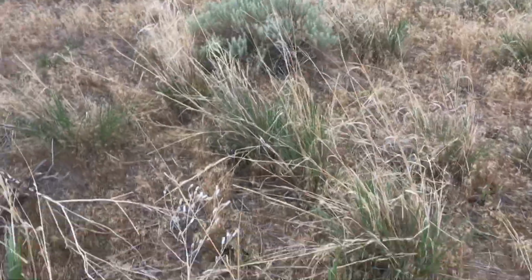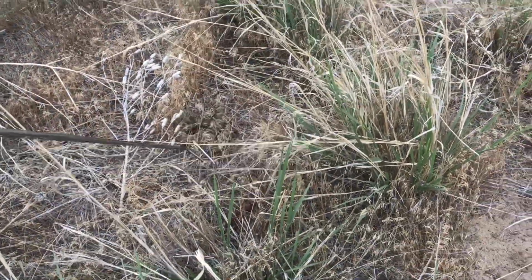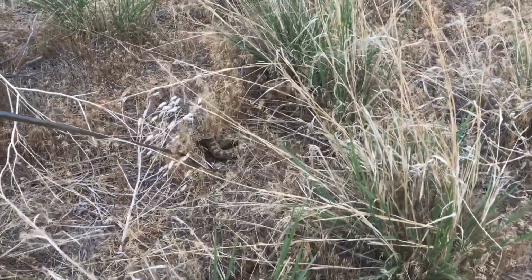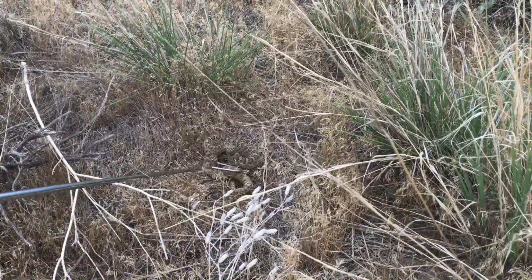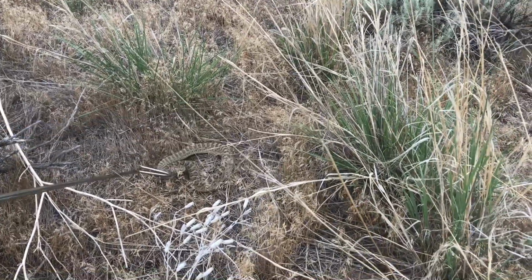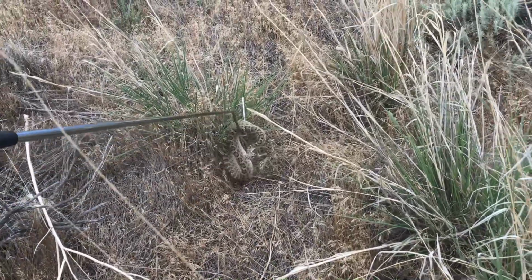So I mean, this is my first time actually needing a snake stick for a venomous snake. So we're just going to try to be careful here, and I'm just going to try to get it into a better spot. He's going crazy right now. Yeah, I don't blame him for trying to get big. As you can tell, I'm not used to this. There's a good chance we'll try to cut some of this video out.